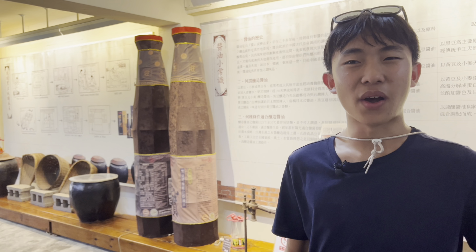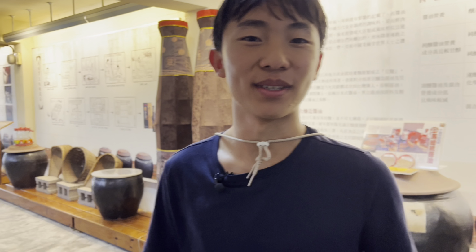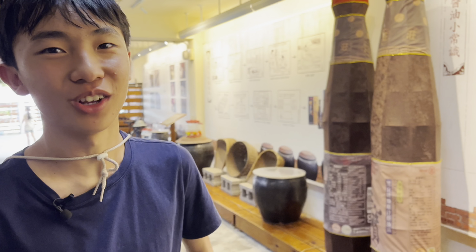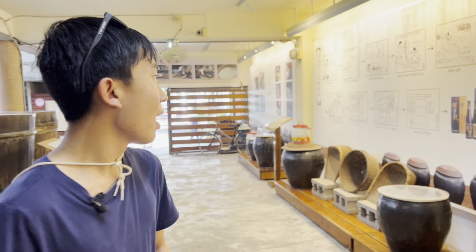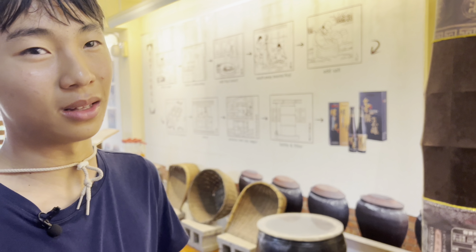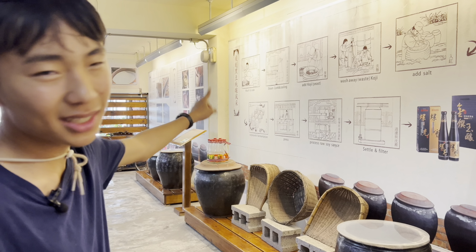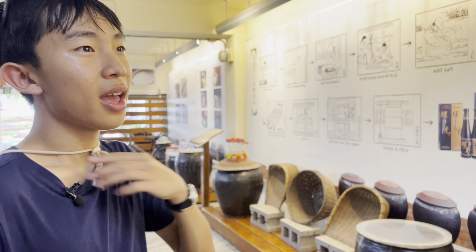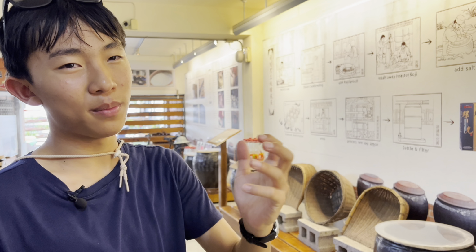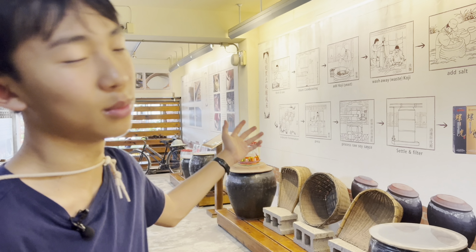Wanzhuang Soy Sauce was founded in 1909, and good thing we have our mom here because I don't understand too much Chinese, so she helped translate what the tour guide said. Basically they use black beans for soy sauce here because it's more authentic than soybeans. There's a whole process to making the soy sauce, and part of it is the 6-month fermentation. And that's what sets it apart from soybeans, which only takes like 3 days because they add a bunch of chemicals to it, but this is more natural.